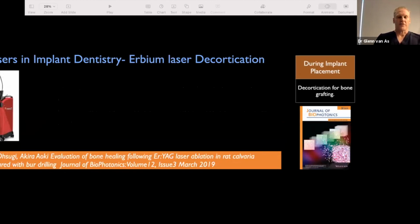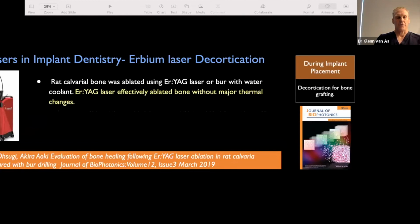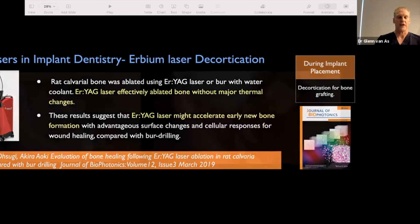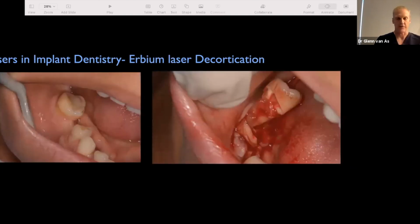In this more recent study from the Japanese group, Akira Aoki is very, very well known for his research in using all-tissue lasers. And he found that the laser selectively and effectively ablated bone without major thermal damage. So you can use this without heat generation. And he said it might accelerate early new bone growth, as I've shown you, with advantageous surface changes and cellular responses for wound healing compared to bur drilling. So again, the early bone formation is better in those cases where you're using the laser than it was using a bur.